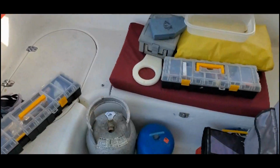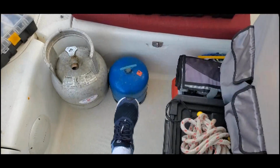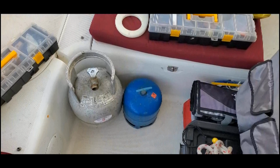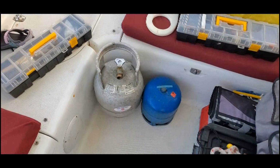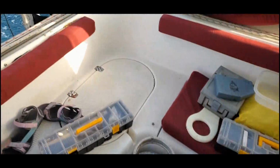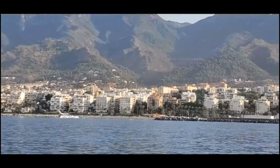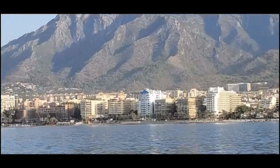So, these are propane tanks. That one there was empty. And this is a butane tank. We've never run our boat off of butane, and this is just for the cooking stove. And there's only one guy in all of Europe that knows how to refill a propane tank. So we had to come to Marabella, Spain, and I'm sure that's not how they say it, in order to refill the propane tank.